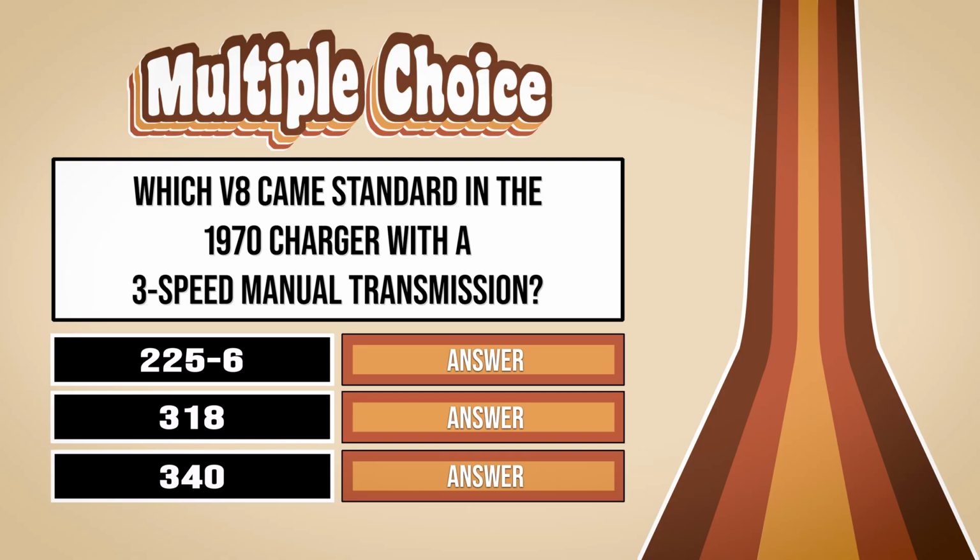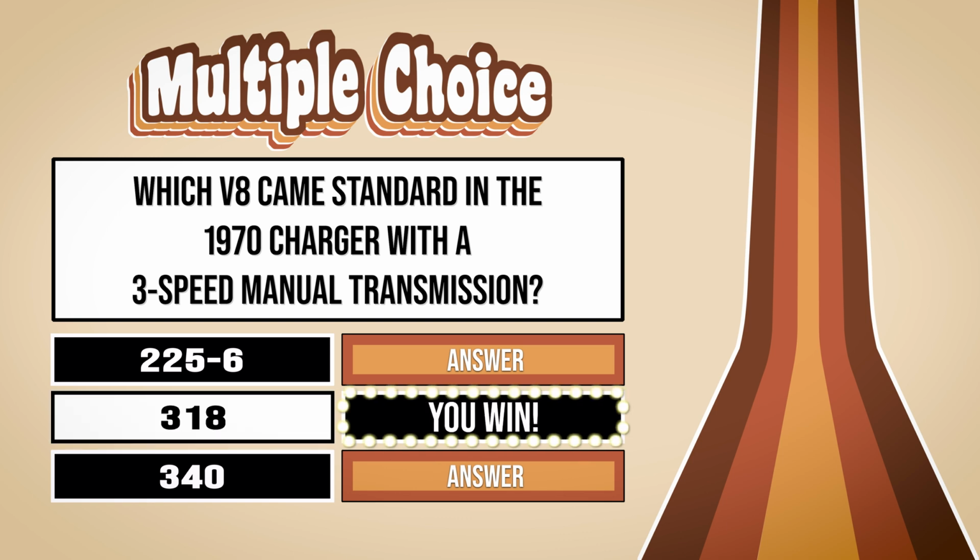Welcome back, y'all. Let's see how many of you got this one right. Which V8 came standard in the 1970 Charger with a 3-speed manual transmission? If you said 225 or 340, go join the rest of the idiots. The correct answer is 318. Any Dodge fan would know the 225 is a slant 6 and not a V8, and the 340 was never available in the 1970 Dodge Charger.